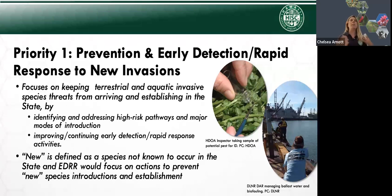So these would be species, say for instance, Africanized honeybees. Those are not known to occur in Hawaii. Red imported fire ants. So any of the actions or activities around those types of pests would fall under this funding priority.